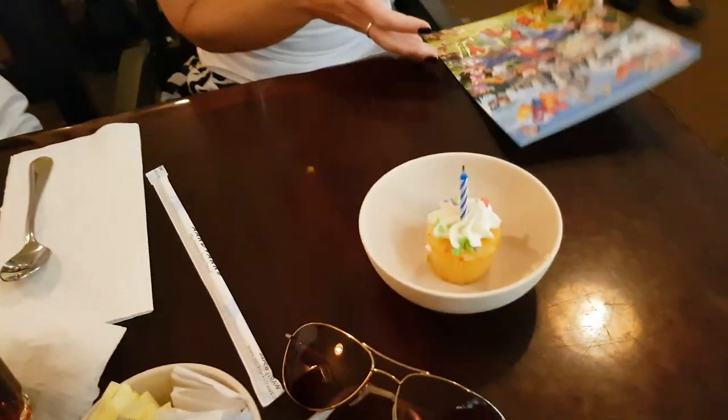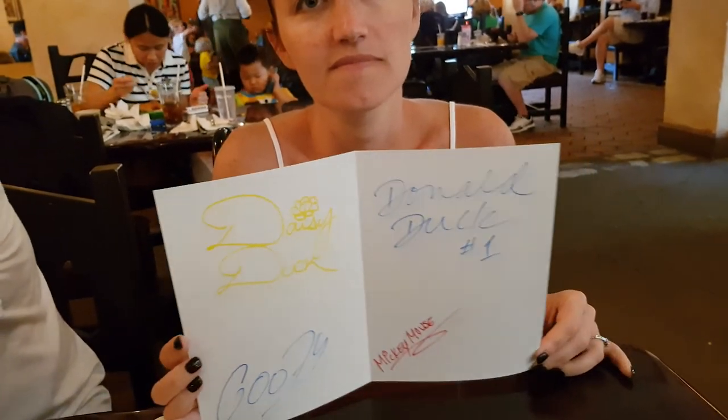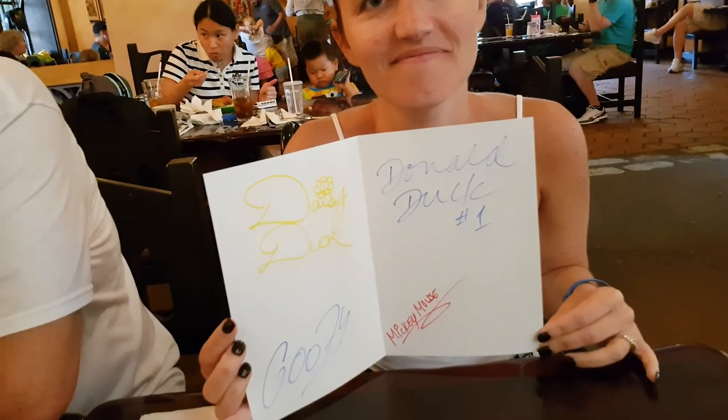What have you just got, Caroline? And a cake. Oh, I'm not jealous at all. Daisy Duck, Donald Duck, Goofy, Mickey Mouse.